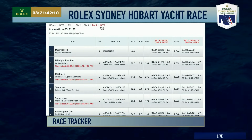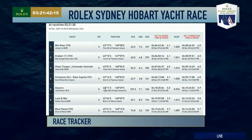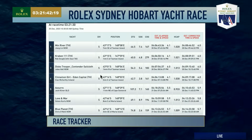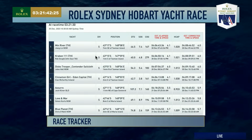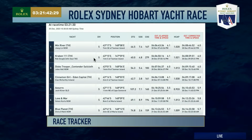Division 5, these are the tiny fellows. Min River, Lady Skipper, Wang Lin, a brand new boat this year. She built it for the Fastnet race, had to retire from that race. She is leading. These boats are all still at sea. These are the real small boats. Kraken 3 is in second place.